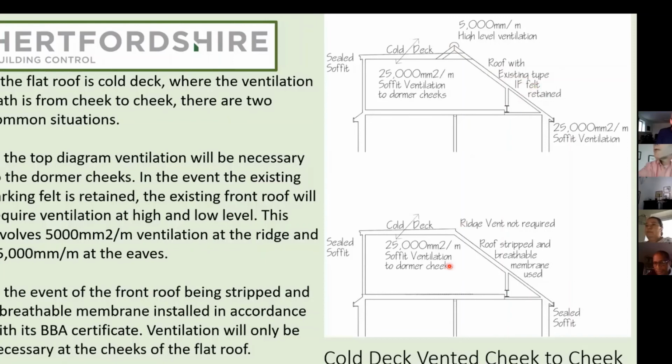Now, if we go down onto this particular diagram, again we're going to ventilate the flat roof side to side, but here we're going to strip the front roof off again and replace that with a breathable membrane. Or, if you're extremely lucky, and not many people are, your existing roof will have a breathable membrane.